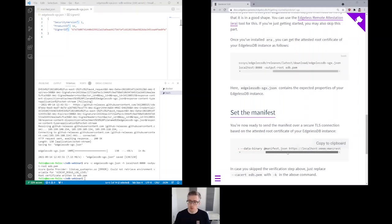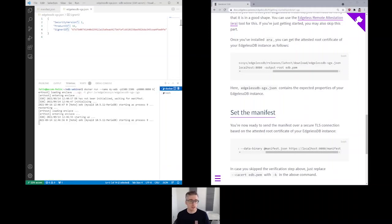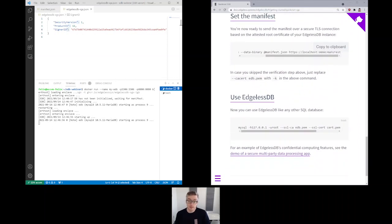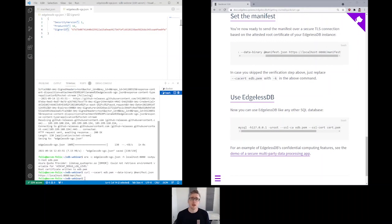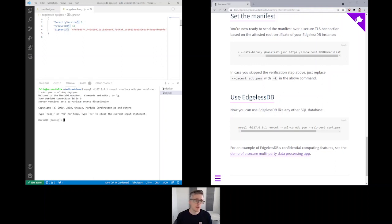We're going to use the well-known curl command to send over the manifest that we created earlier. And yep, so curl sent over the manifest, and now we can check over here. Okay, EdgelessDB got the manifest, and now we should be good to use it. And what remains is we can now use our existing or unmodified MySQL client to connect to EdgelessDB using the TLS credentials that we created in the previous step and that we specified in the manifest. So I just copied over the command, and yeah, I'm connected, and I can just use it as normal.